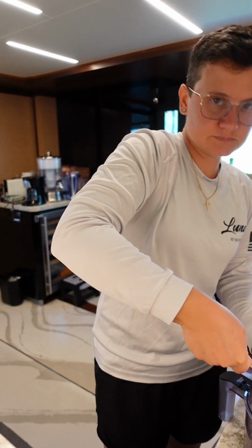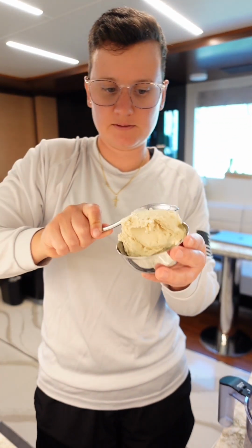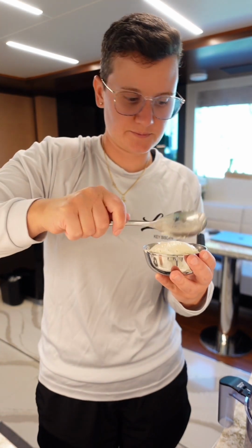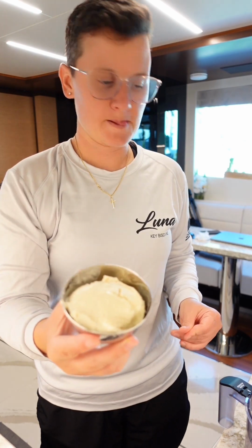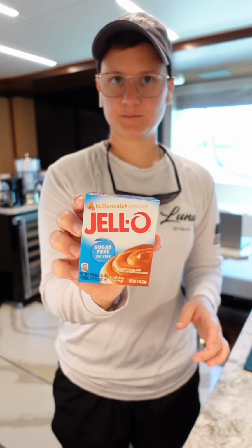What the heck? Okay, I'm serving some up for Gina because she wanted to try some. I think she's gonna love it. Look at that. Are you kidding me? It tastes like a coconut churro or like cinnamon toast crunch cereal. 9.5 out of 10. This is by far the best Ninja Creamy recipe I've ever made.